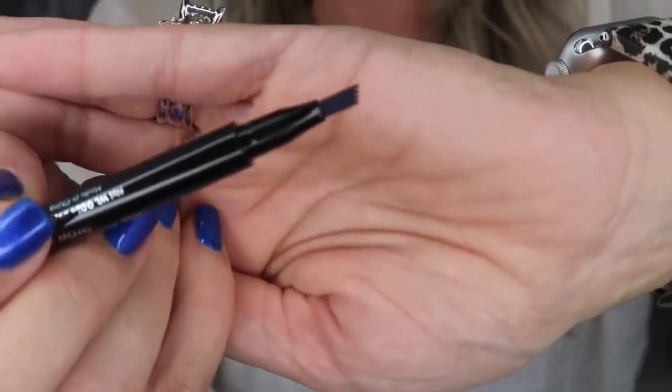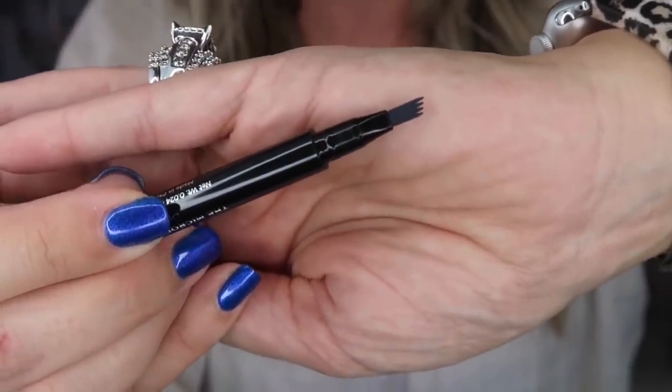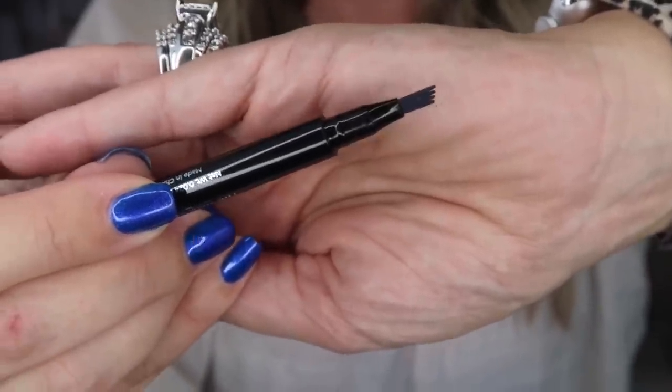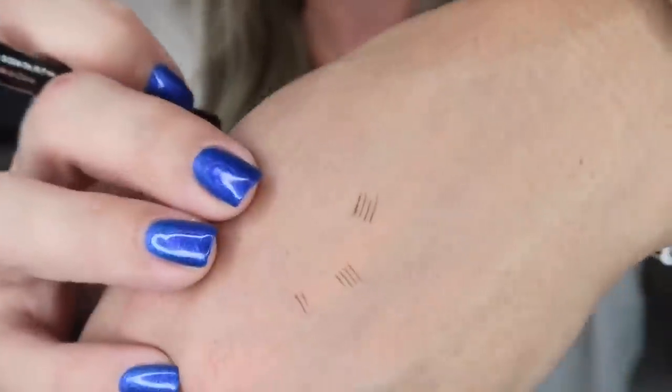Look at this brush. It's not even a brush, it's like this felt tip. It's really thin and there's like 3 little grooves, or 2 little, no, there's 3. There's little grooves in there. So when you go to flick it, you see that? You get like 3 little hair strokes. It is so cool. My youngest daughter and I were playing around with it and it is so neat.